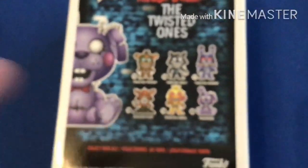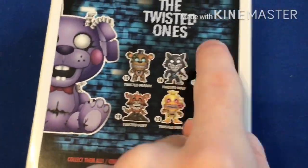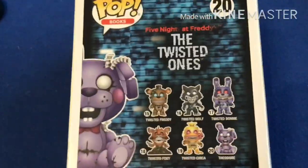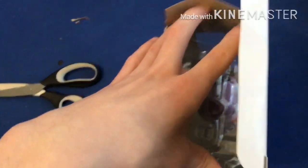So good start, Theodore. Take a look at the back of the box. There's six characters to collect. There's Twisted Freddy, Twisted Wolf, Twisted Mom, Twisted Lots, Twisted Theodore. There's a Hot Topic exclusive, which is Stanley, and a GameCube exclusive, which is Kyle. So, although I box display these, let's open it for the unboxing. There we go. Right, let's take them out.